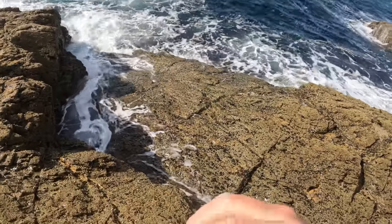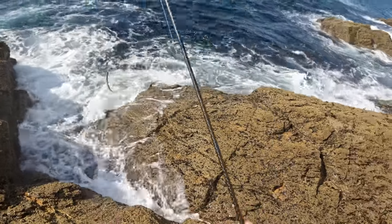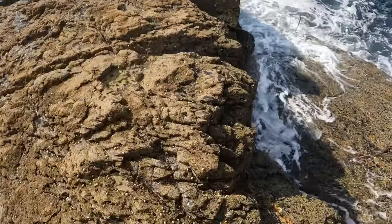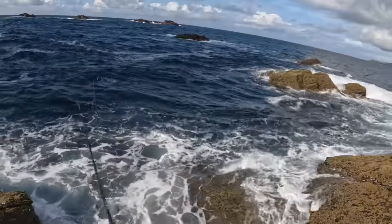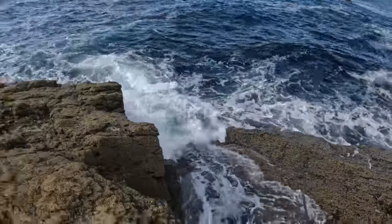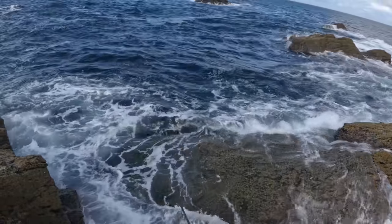This one's real beat up, probably been glued back together a few times for myself, but the hook's sharp and it will still have that action which these lures are so well known for. I'm going to pump it out there, and I might work a bit closer to the rocks at times, but I'll see what happens with the lure there.